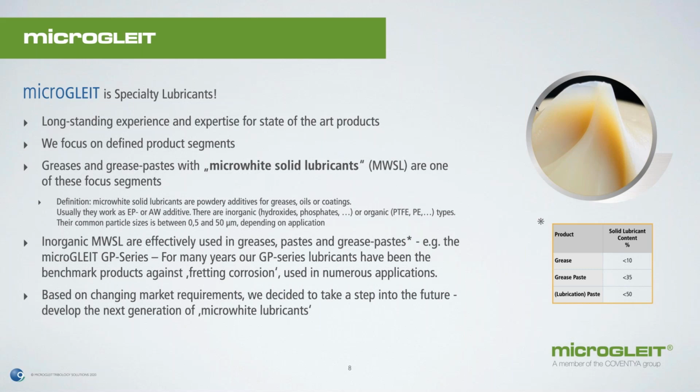For example, when it comes to lubrication of fasteners and threaded connections, greases and grease pastes with Microglide solid lubricants are one of these focus segments. What are Microglide solid lubricants? They are powdery additives for greases, oils, or coatings. Usually they work as EP, extreme pressure, or AW, anti-wear, additives. They are inorganic, like hydroxides or phosphates, or organic types, like PTFE or polyethylene. Their average particle size is between 0.5 and 50 microns, depending on the application.